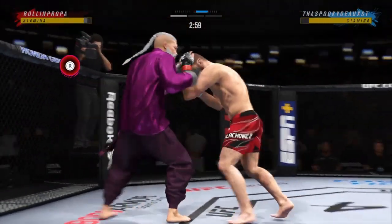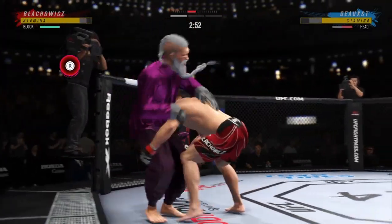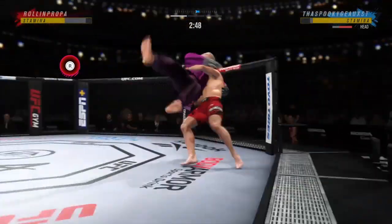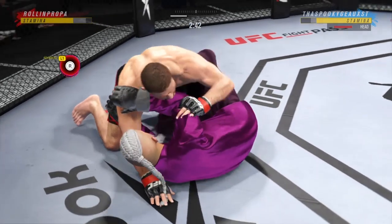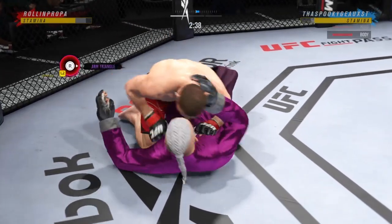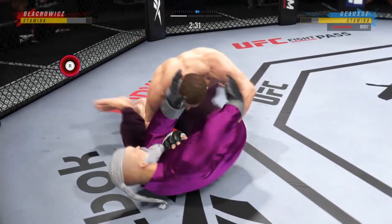Up to his feet. Very nice. Beautiful hook. Wow, he actually got the takedown. All right, he's very comfortable fighting off his back, DC. Now looks like he's trying to hip escape. Yeah, he's trying to hip escape or maybe look for a Kimura here.